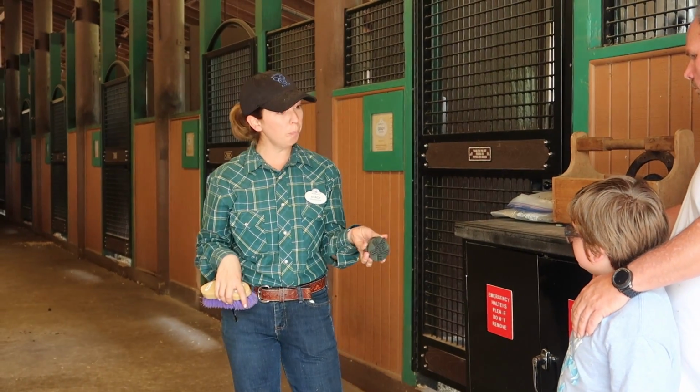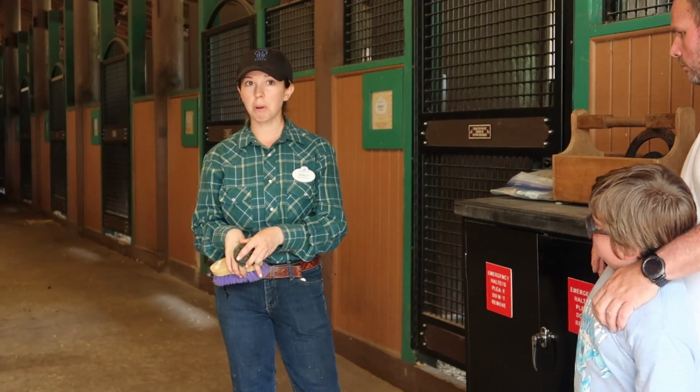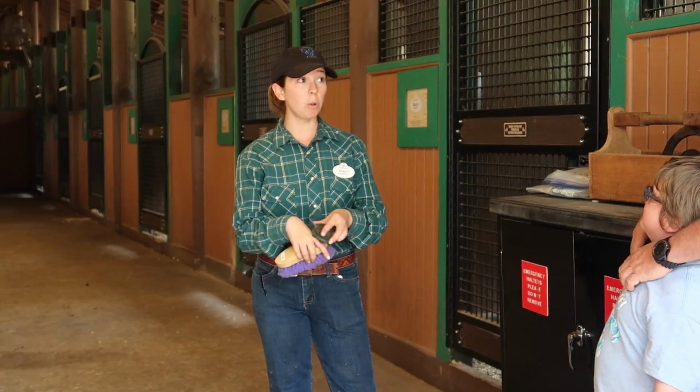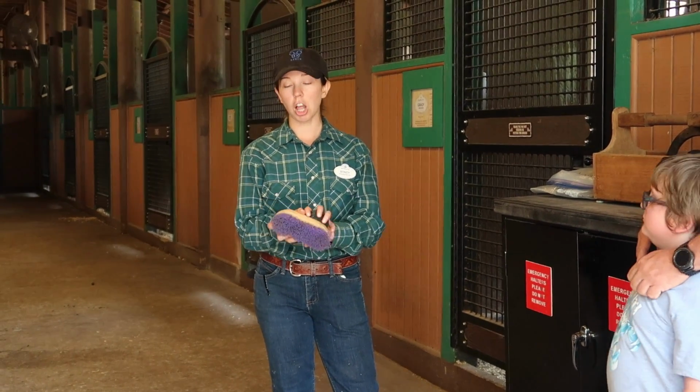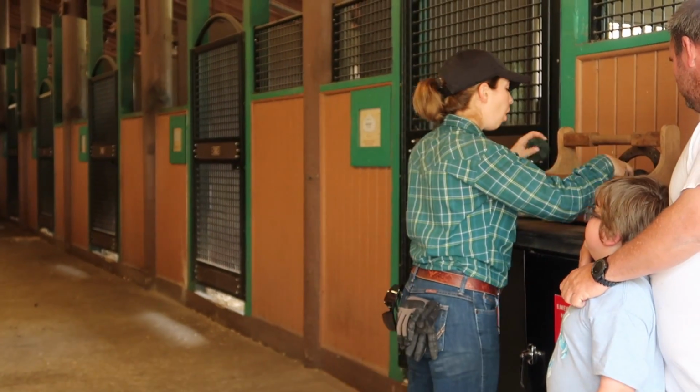Then we have brushes. So this is a curry comb. You go in circles just like this, and it brings up all the dead skin and dirt. It's kind of like exfoliating. And then we brush it all off with this so that they look nice and shiny. That's about what we do for grooming.